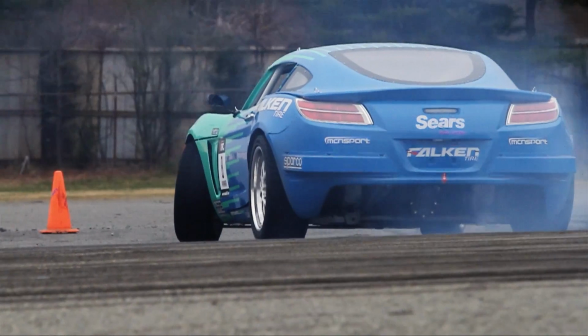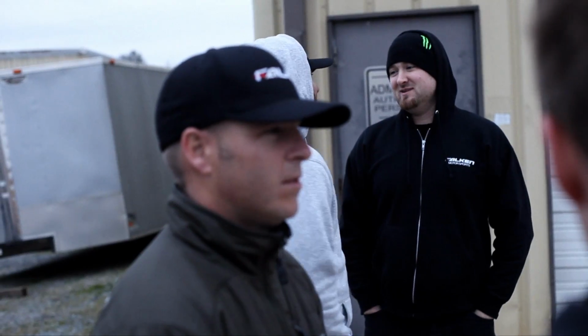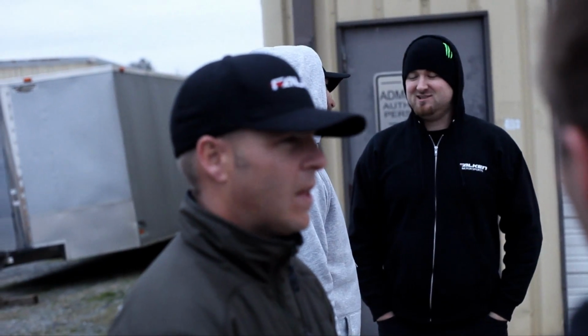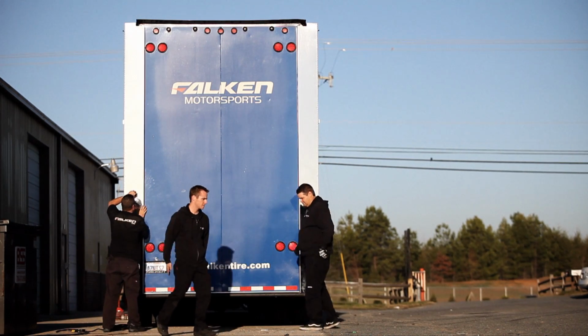It allows a lot more consistency, allows us to zero in a lot more on what we're doing with the chassis. Not so much fun for the drivers, but certainly a great amount of information came out of it going into the season, especially for tracks like Long Beach, notoriously not a lot of grip and quite flat. So it was a very, very beneficial test for us.